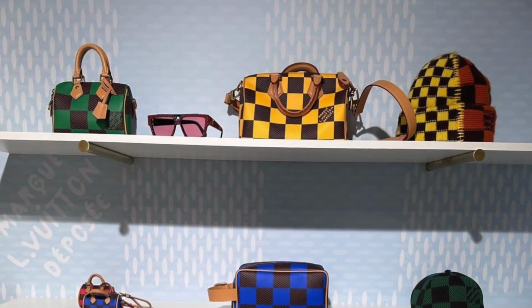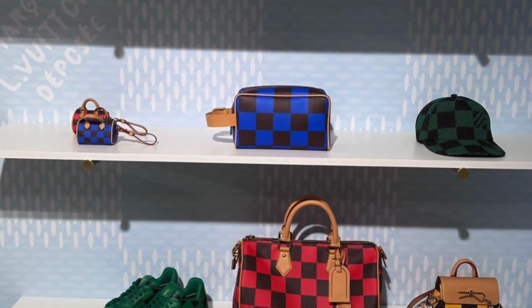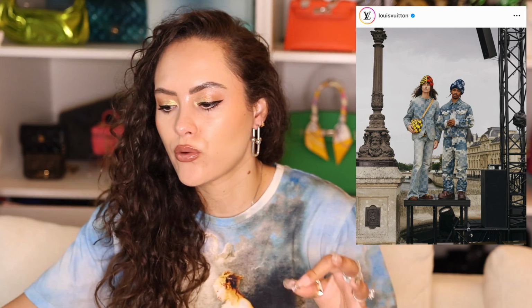The Damier Speedies are still, as far as I'm aware, in coated canvas, and those prices, from what I've seen, this is not confirmed, let's put "allegedly" at the end of every sentence I'm about to say, are around, I think the Speedy 25 starts from 2,500 euros. I only have euro information. However, the monogram Speedies are all made out of leather. That's why they slouch a lot more than the Damier ones, and the price point is really up there. I think a Speedy 25 is starting at 7,500 euros. So say goodbye to that dream if that was something that you were interested in.